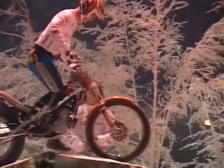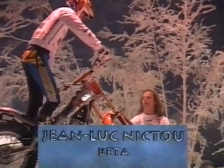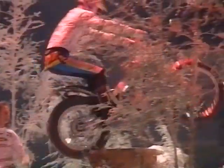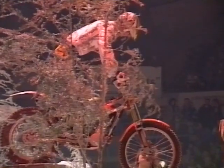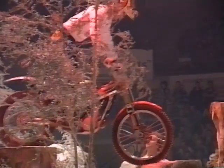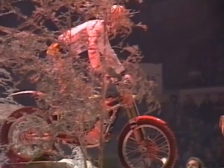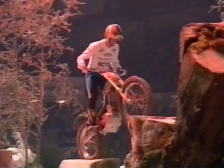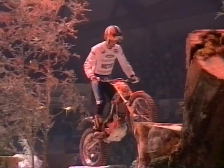On to the French hero, Jean-Luc Nictou. He's staying with Beta again, after changing to them halfway through last season. Very tricky little bit here coming. It's got a 90 degree turn. And as you can see by the size of the chap behind, these are like 6-7 foot up in the air.